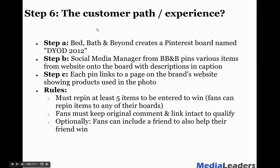Okay, step 6, the customer path experience. Bed Bath & Beyond would create a Pinterest board named Design Your Own Dorm Room 2012. Notice how the brand creates the board. Step B, the social media manager from the brand would pin various items from the website onto the board. That means they do most of the work. Step C, each pin links to the page on the brand's website. So it drives traffic back. So you create the shell, you put content in it, each pin links back to the website.